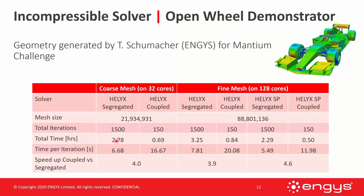We can also see that the total time between segregated and coupled is different, and the coupled converges faster in absolute time with any setup, any size of the mesh. And overall, the speed up ranges from around 3.9 up to about 4.6.